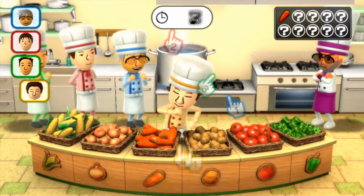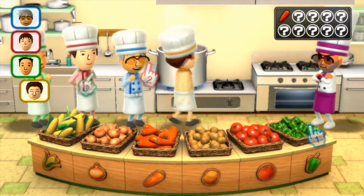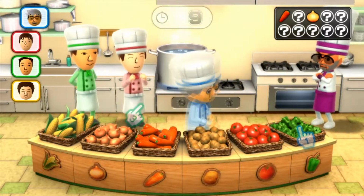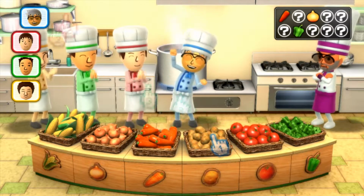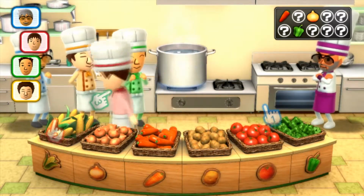Oh, it's in order? No, not in order. I know what it is. Oh, it doesn't matter which ones. It shows the order he picked it up on the top right, but it doesn't matter which one. Oh, I thought we could do it anyway. Okay. I told you, order doesn't matter.